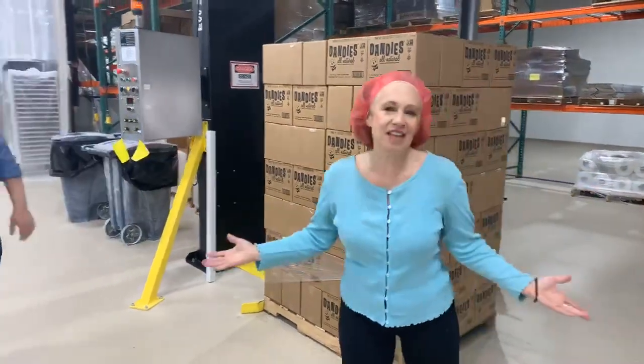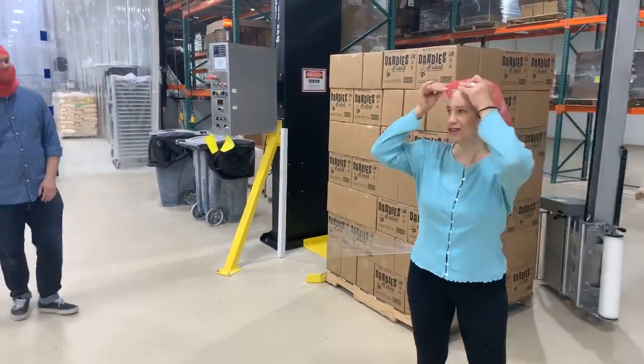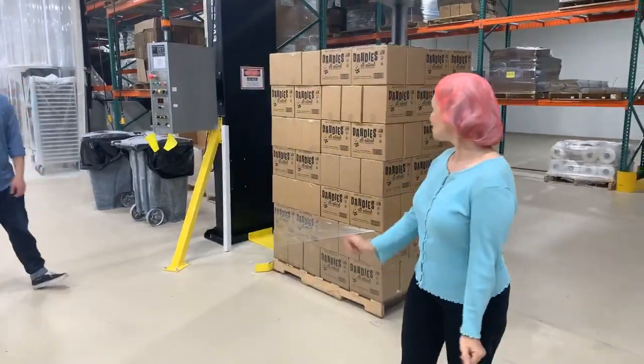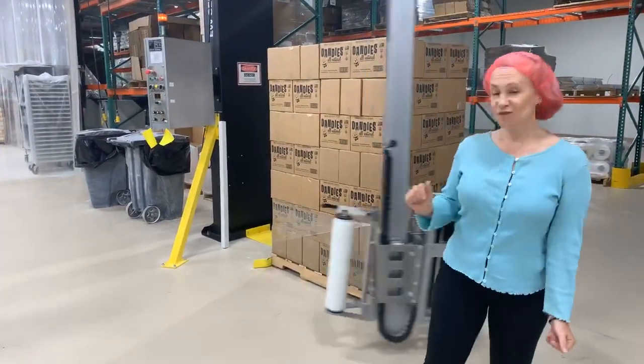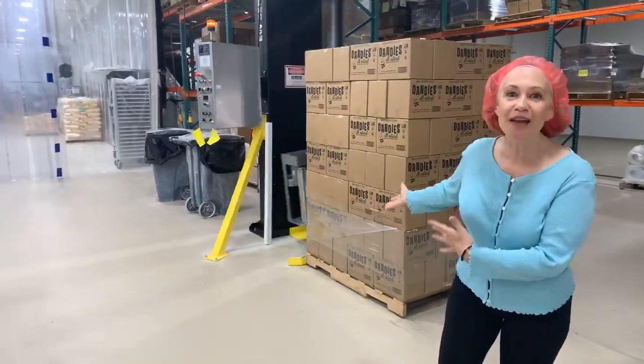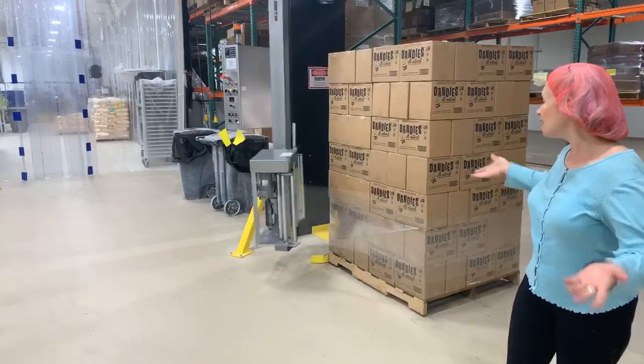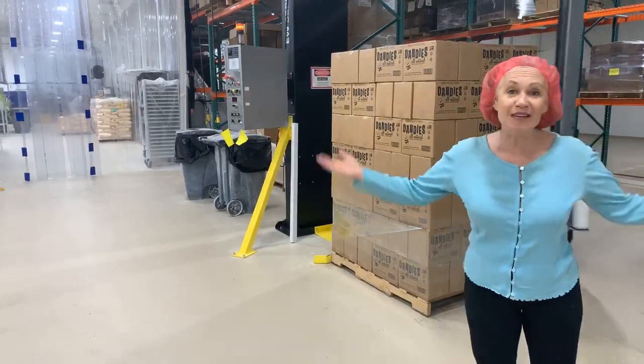Oh, I don't want to be taken out by the marshmallow wrapping machine. So they're low. This machine will wrap up all of the boxes that are going to be palleted and sent on a pallet to all across America.